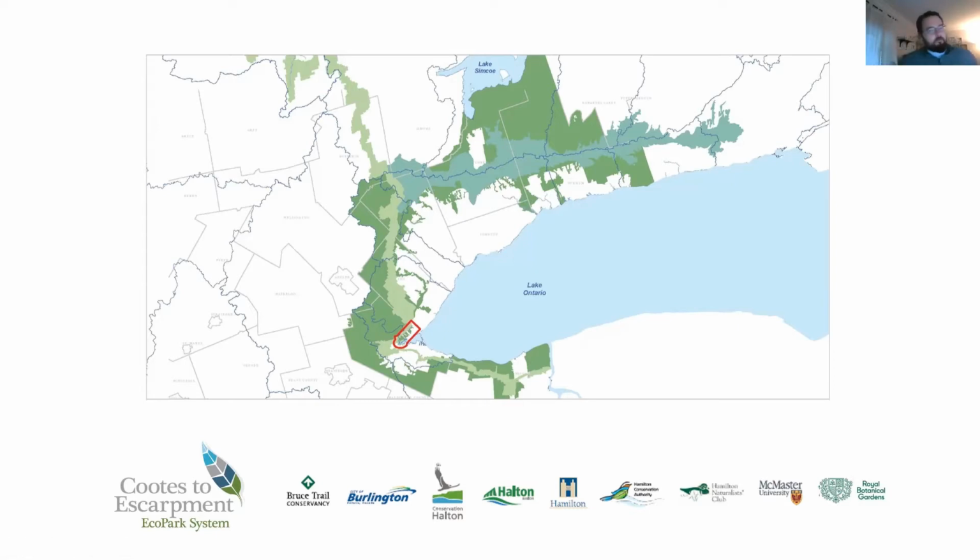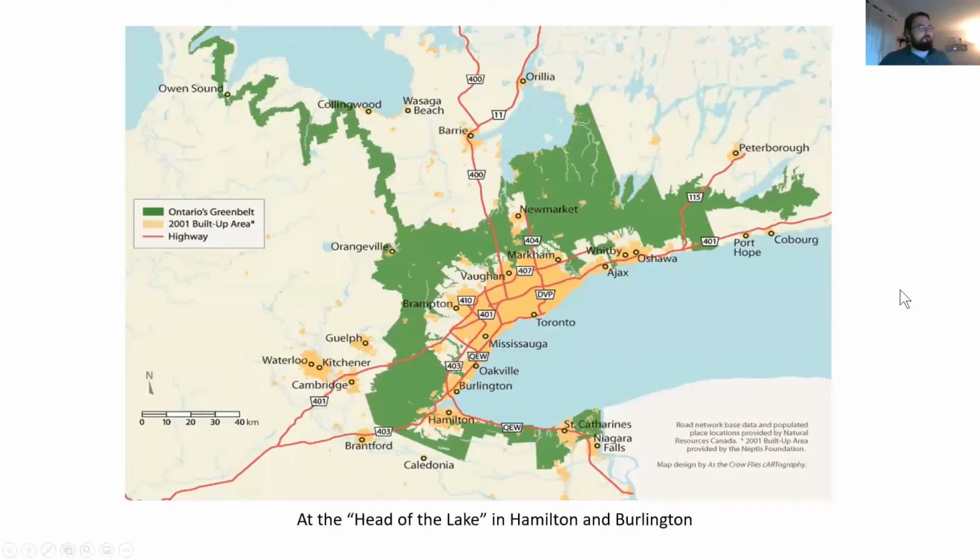And today we've got a lot of pressures from our species, from humans. Fragmentation, the introduction of invasive species, things like road ecology, and the big honking one, climate change. All I'm really trying to say is that our little neck of the woods, the head of the lake, is really, really special. Fun fact, it's the last place along Lake Ontario that connects the Escarpment and Lake Ontario watersheds that doesn't have a highway or other significant urban development running through it.